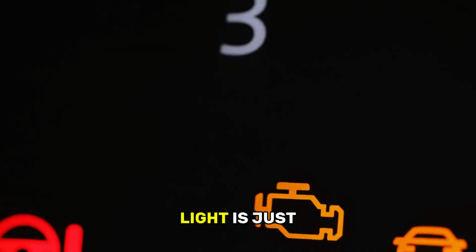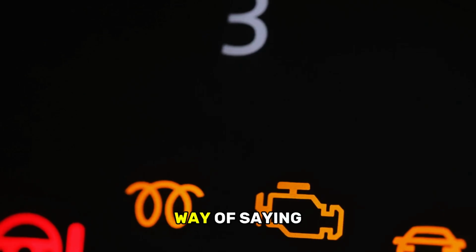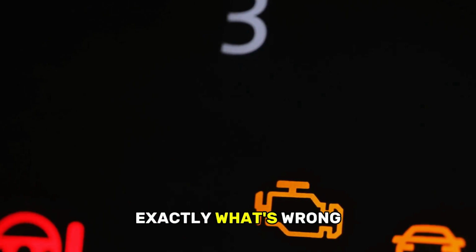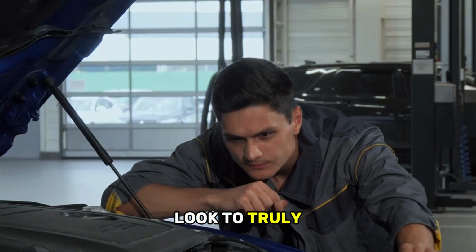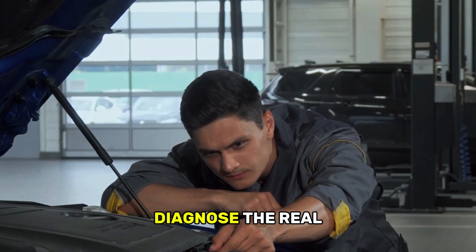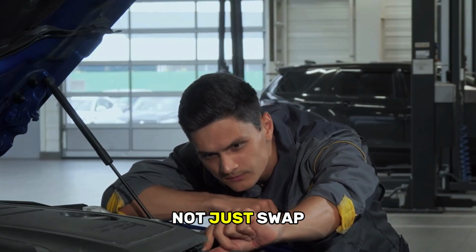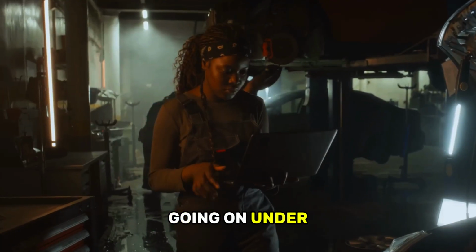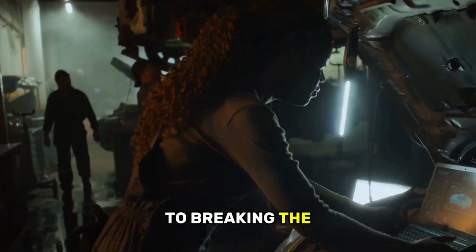The check engine light is just a messenger. It's your car's way of saying, hey, something's not right. But it doesn't always tell you exactly what's wrong or where to look. To truly fix the issue, you need to dig deeper and diagnose the real cause, not just swap out parts and hope for the best. Understanding what's really going on under the hood is the key to breaking the cycle.